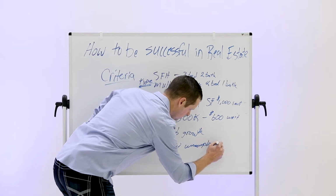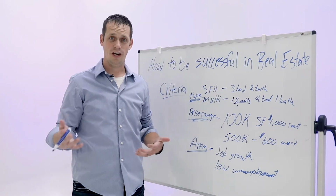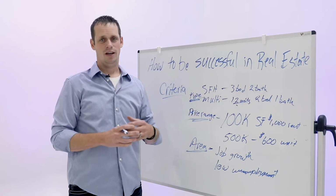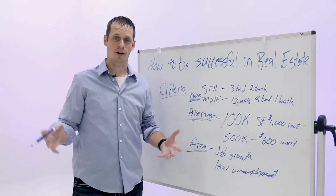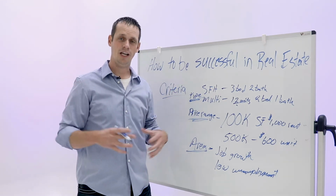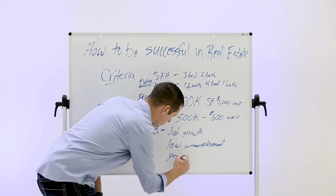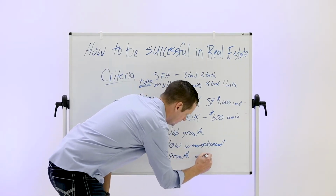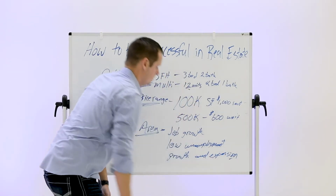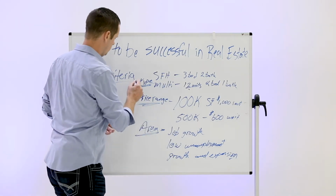One of the other big things that I would think of when you're looking at a good area. And the areas that I live in, they're all expanding. Everything's growing. My main town is a college town. It's always growing. So I would look at something like that as well, too. Is the area continuing to grow? Are people moving there? So just growth overall and expansion.